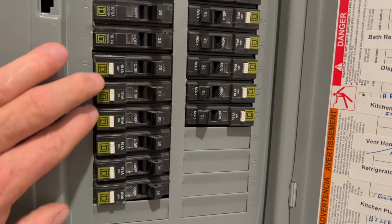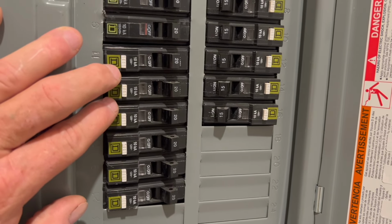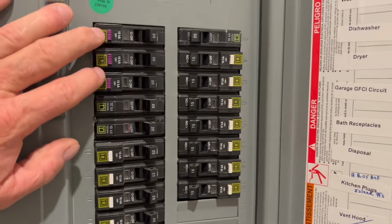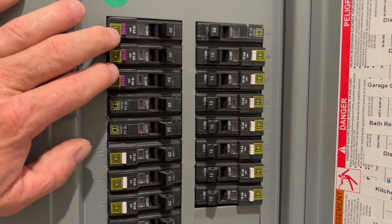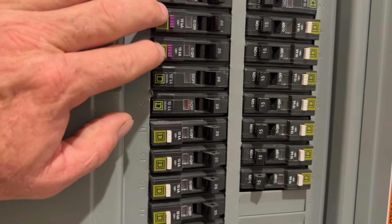Those are now required in all common areas, dining rooms, living rooms, family rooms, as well as bedrooms. They started off in just bedrooms, and then I believe it was 2011, they went to all common areas. Ground fault circuit interrupters can be used as a breaker or as the outlet that has the test reset button on it.